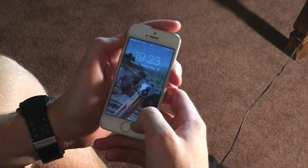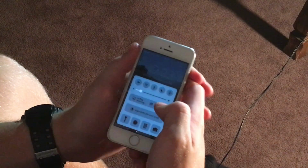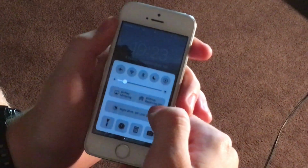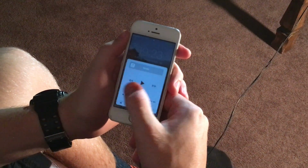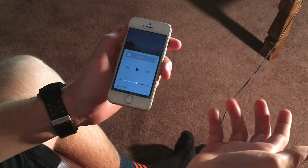The notifications, or the control center, my bad, pulls up and looks different on the screen. You can choose what's accessible on the screen as well. I just have music set as accessible because I like to not have to go all the way into my phone.